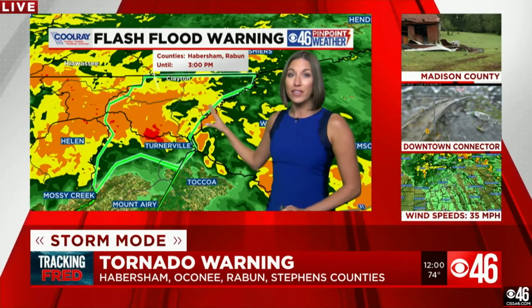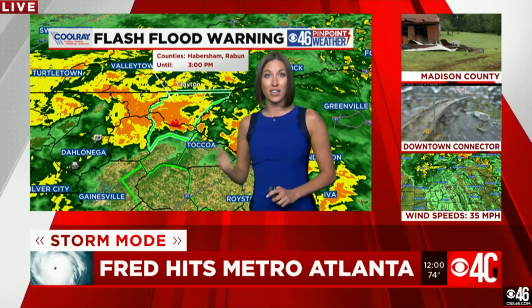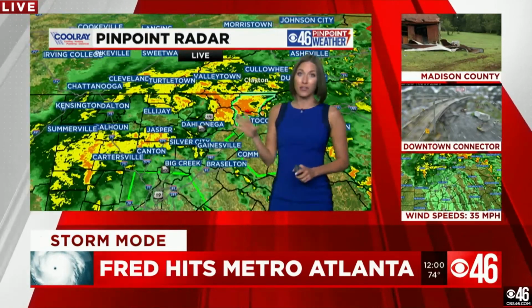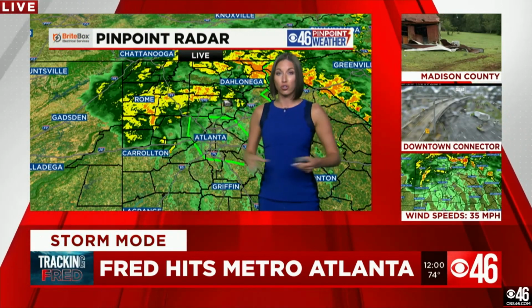Guys, if you live in the mountains, you are likely to see widespread flash flooding with this heavy rain continuing on and off through the afternoon. But as we head over the next hour or so, the tornado threat is going to diminish. Again, we have crews all over Metro Atlanta bringing you the latest on the storm reports, and we have many live reports to get to. But again, we're going to have much more throughout the afternoon. All hands on deck to keep you safe.